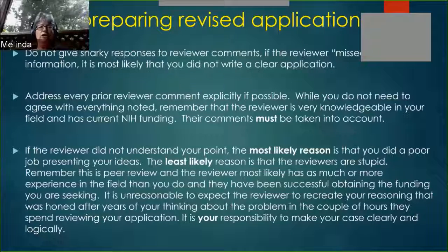Now, what you often want to do is address every prior comment as explicitly as possible. However, you don't have room to do it like a paper rebuttal. So what you want to do is look at all three reviews. You want to look at the common themes, and usually there are common themes, and you want to address those common themes in the first paragraph of the revised application. Then, if there are some specific pointed comments, you can talk about those. Again, keep in mind that you might not be able to rebut every single detail here. But on the other side, the reviewer comments probably won't be as detailed or specific as they are for a paper review, simply because NIH reviewers are directed not to give that kind of very specific feedback.